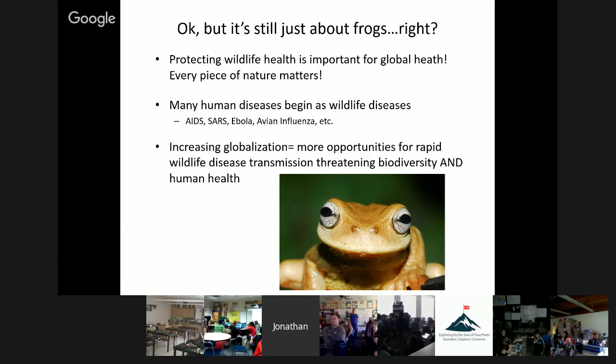And what worries me is increasing globalization. So globalization means how connected the world has become through planes and ships and moving things really quickly. We're spreading these diseases accidentally, and there are a lot more opportunities for these things to happen in the future. For example, we have bat white nose syndrome, which is now spreading, very similar to how frog chytrid is spreading.